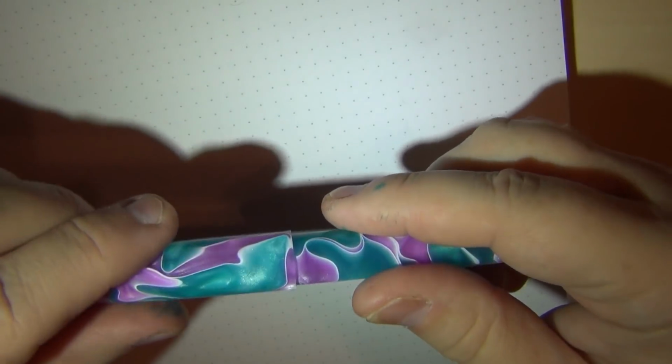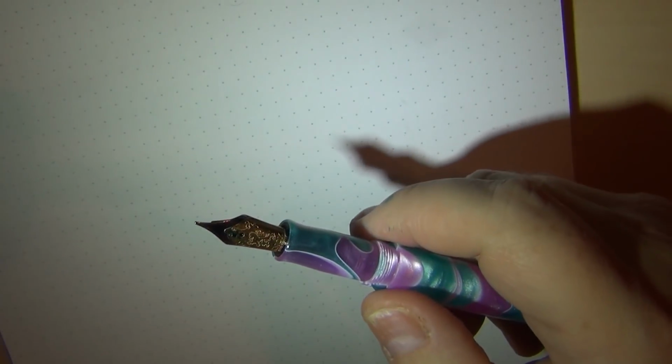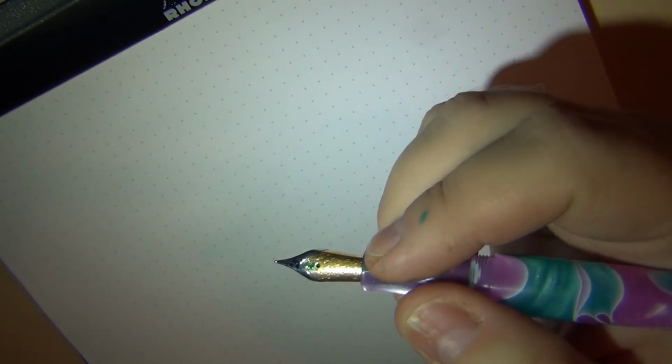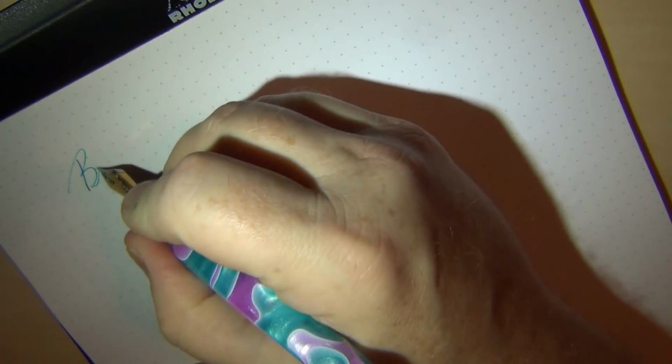Again, this has the Knox nib. I'm very familiar with Knox, used it many times, and as recently as the other day when I got a pen I didn't really like the nib for. So this is a Birmingham Pens.